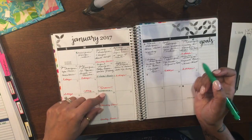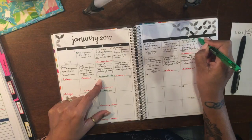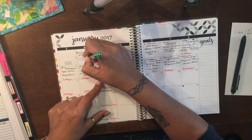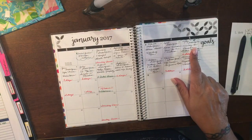So that's what these green ones are. And I should have written this one in green, but I didn't. So I'm gonna kind of mark it there. All right, so that's what this means.